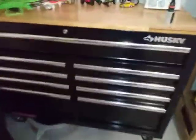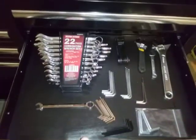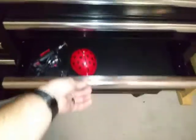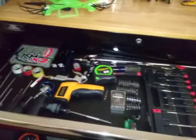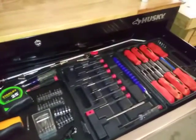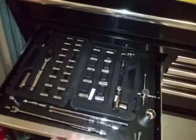I managed to get the toolbox somewhat organized. I've built up a good amount of tools over the years. My wife has an older car. We have one older car, and of course that requires maintenance. Every time I've worked on it, I've managed to buy a few new tools, and slowly but surely we will fill this bad boy.